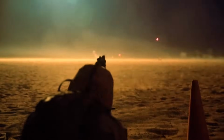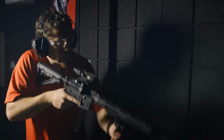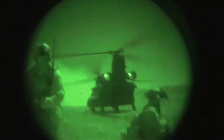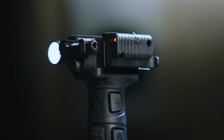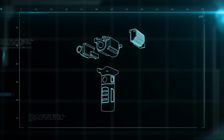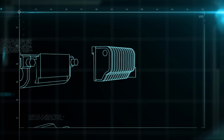Red dot laser sights were invented in 1975, but they weren't adopted by the US military until the year 2000. Today, the laser sight is an integral part of the soldier's kit, sharpening aim and enhancing targeting, especially for nighttime operations. The laser sight breaks down into three main parts: the flashlight, the tang, and the laser.